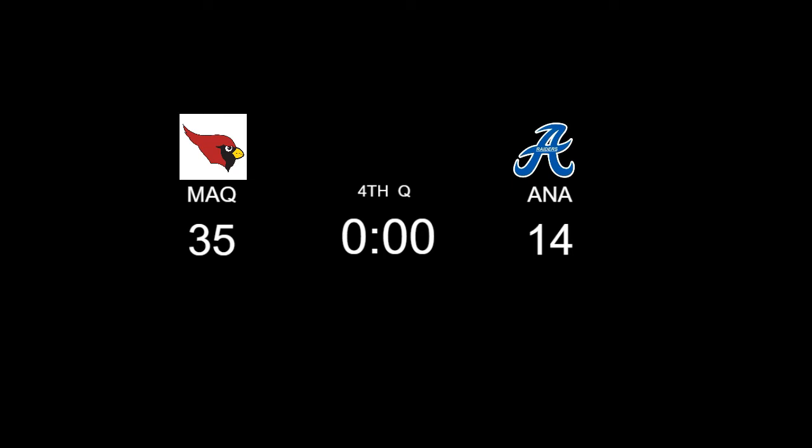He's tackled by, who's that? Alex Casey got him from below, and Earsman finished him up, and it's going to be a 3rd and 1. He's a yard short of the first down.